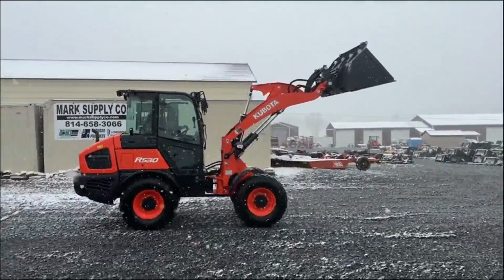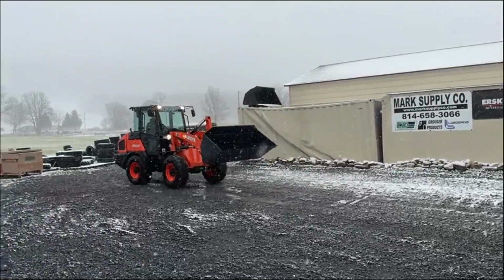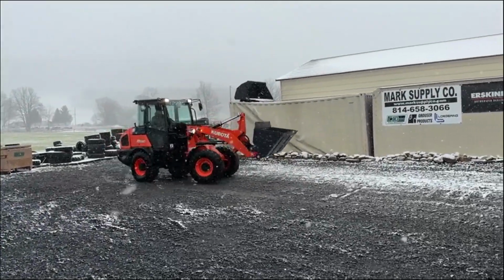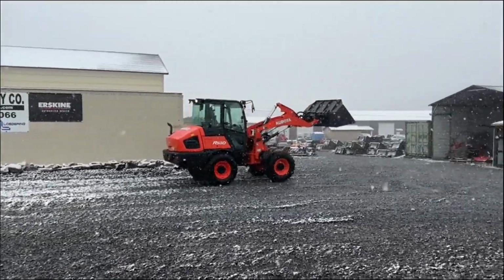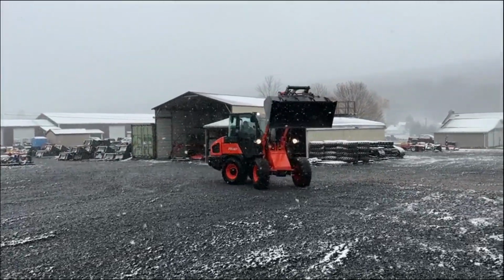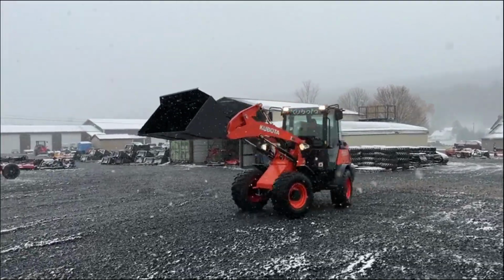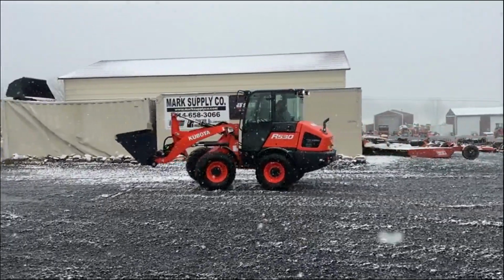Originally bought AL 540s, and man, what a mess. We went to the Kubotas, my very first Kubota we ever had. I ran it to 27 or 2,800 hours. We never did a thing to it other than service. They are just an absolutely amazing little loader, and we were sold ever since.